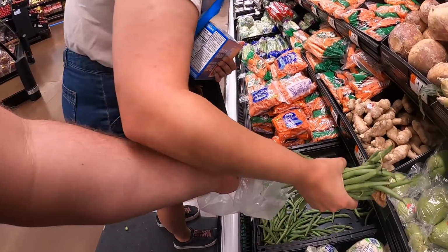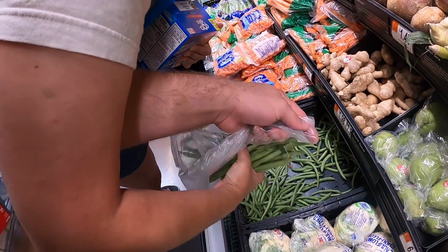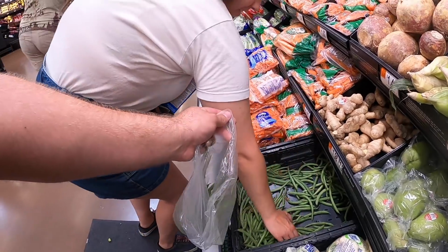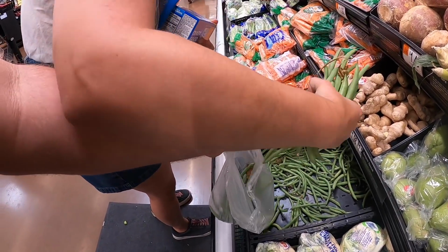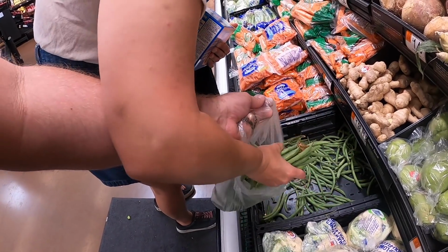Green bean bath. This is not going well. It's not. Definitely not going well. 3-star performance on the green beans. Are we just gonna get them all? Let's just get them all. Okay. Green beans happen to be my favorite vegetable.